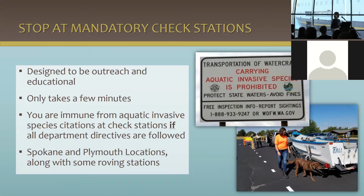So we have a check station at Spokane and Plymouth and some roving stations. And these are going to be even a little more exciting because we are soon hopefully getting a mussel sniffing dog for the state. So it might help people stop a little more. It'll be a great outreach and education tool. So be on the lookout in the next couple months, hopefully, if all things go to plan.